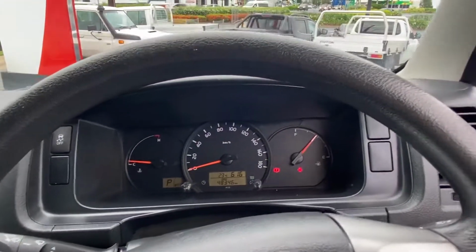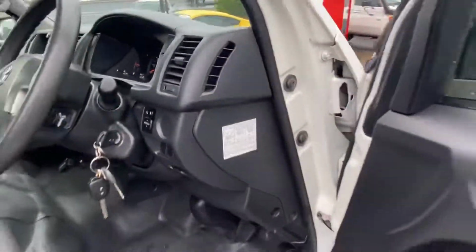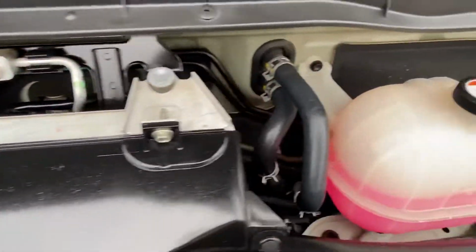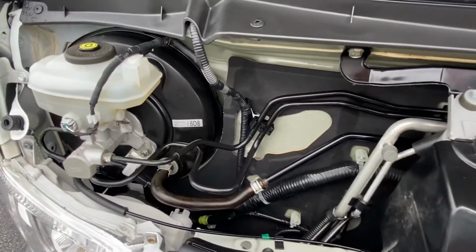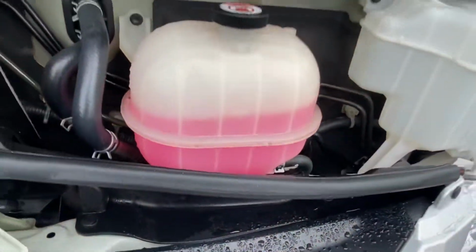Last but not least, while it's still running, we'll jump out and have a look underneath the front. Beautiful, not a whole lot to see out the front end here. The engine is actually underneath the driver's and passenger seat there. A little bit tricky to get out with one hand doing a video, but as we can see through here, very clean and tidy. There's no rust or build up of red dust or anything.